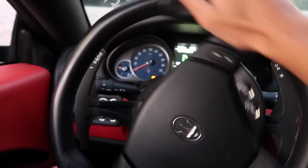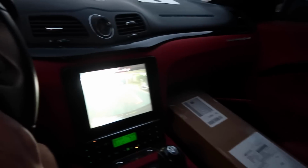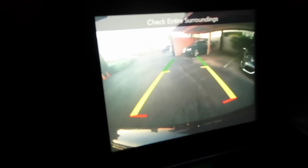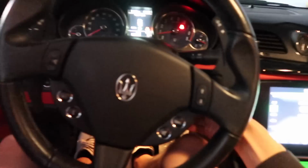I still feel like we're only running on 7 cylinders, but it's moving. Okay, let's try reverse. Oh, backup camera works. Nice. Not trying to hit any Ferraris. Okay, windows work. That's a good sign. And stop. All right, that's enough of it running. We don't want to cause any more damage in case there is water in the oil.